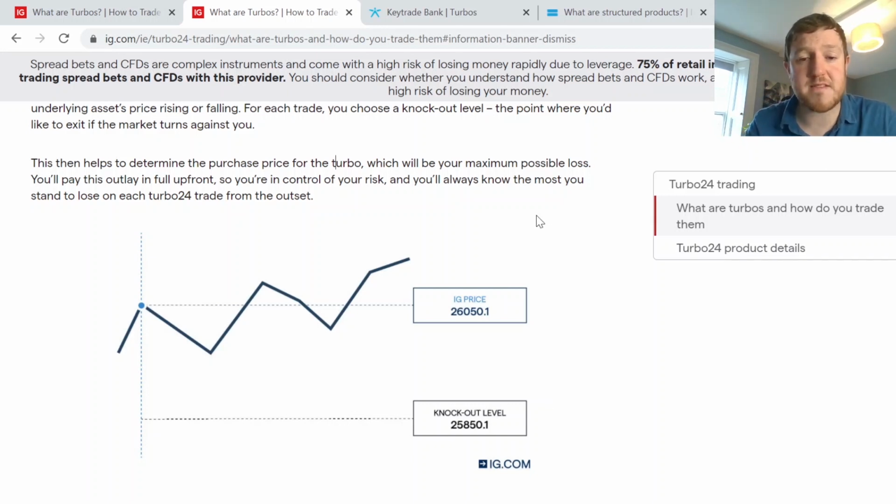So as you can see, it's quite risky. You can easily lose all of your investment, but you could also end up doubling what you put in there quite easily as well. So that's the same with most leverage products. It's kind of high risk and there's high reward with them.